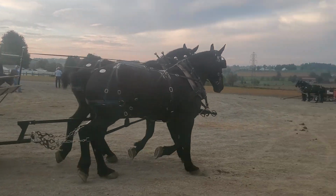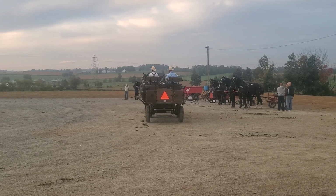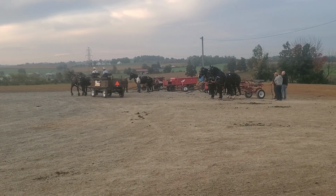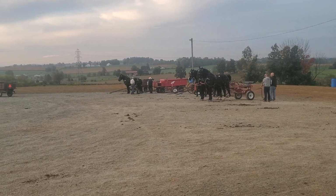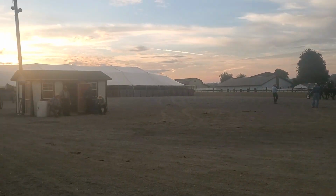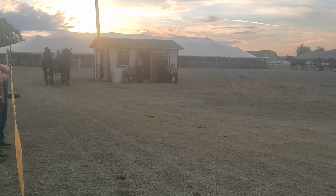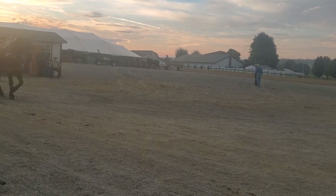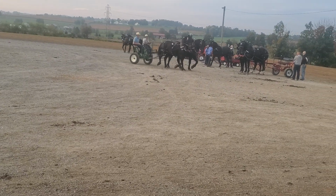Isn't that a nice team? Sun's just coming up over the tent. We left at 6 o'clock. Got here at 7:14. Made pretty good time.